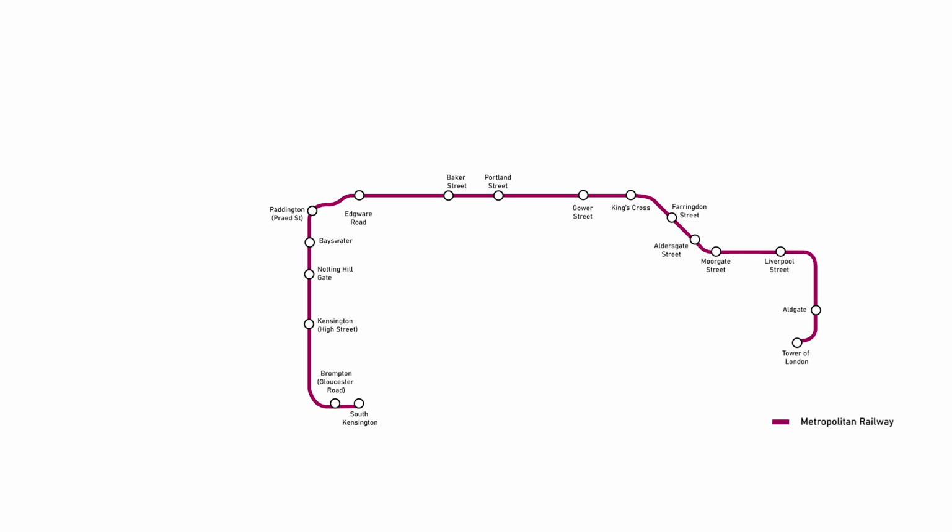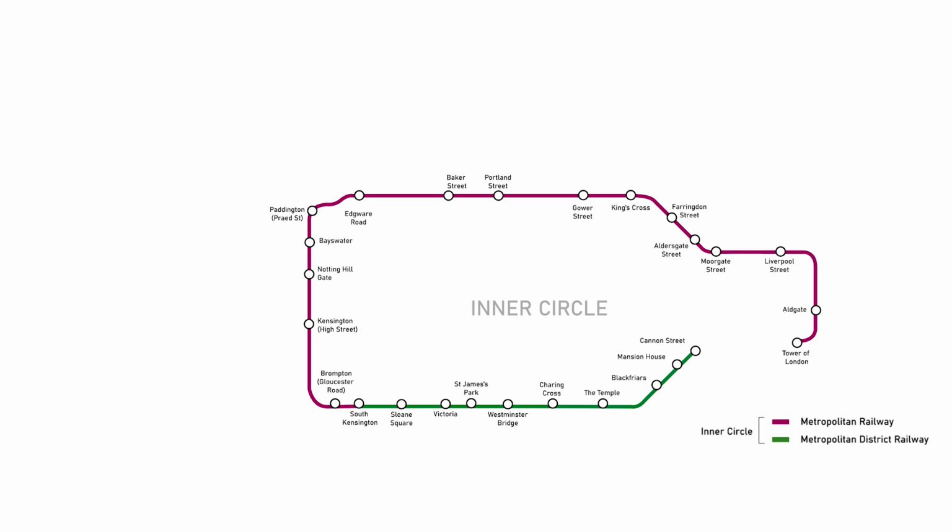There was also a competing railway known as the Metropolitan District Railway, more commonly known as just the District Railway, who completed the southern section of the inner circle by building the route between South Kensington and Tower of London. This is essentially what we know today as the Circle Line.